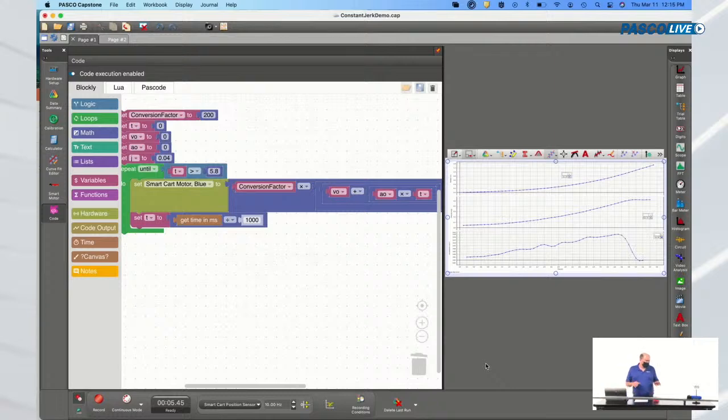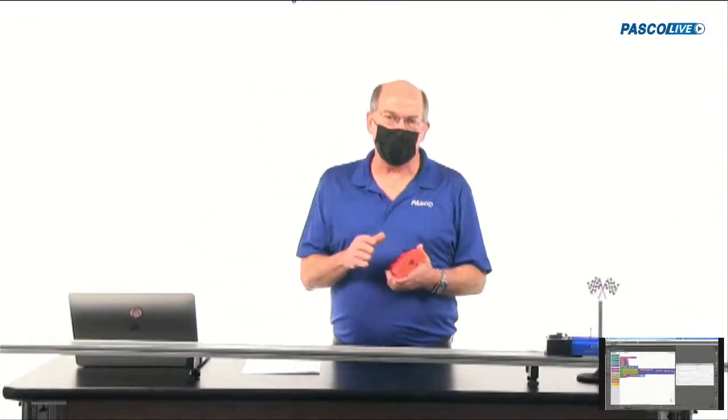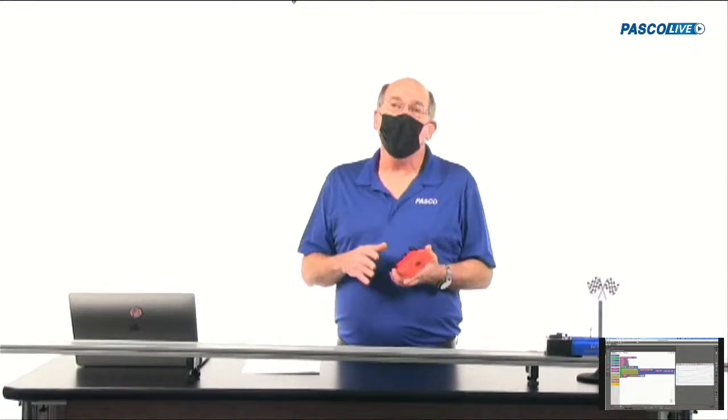Now I showed you using the force sensor built into this. We're also using the position sensor to control the smart cart motor, but any PASCO sensor can be used to do that. And so if you have other PASCO sensors, your students can come up with all kinds of things to do a sense and control experiment.